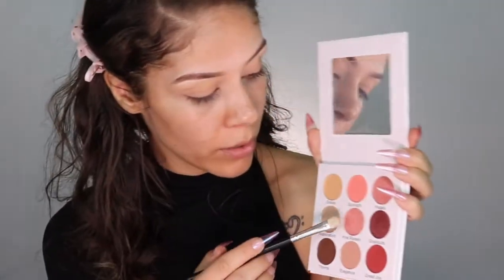I'm gonna go in with a little bit of Pink Roses and just dust that across my lid like so. It's very subtle, which is what I want actually. I could use my finger too just to add a little bit more, and yeah, I'm gonna do that in the center. It's just that I have to be careful with these long nails on. It's giving what I want it to.